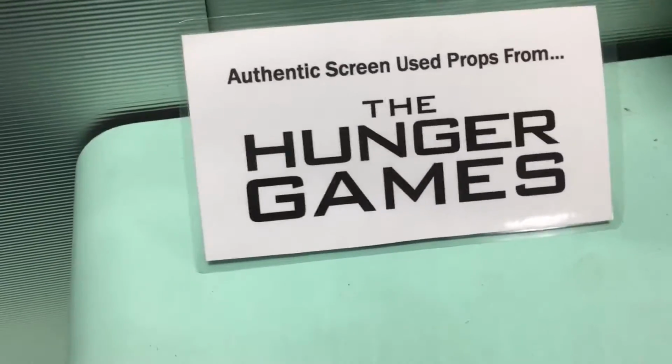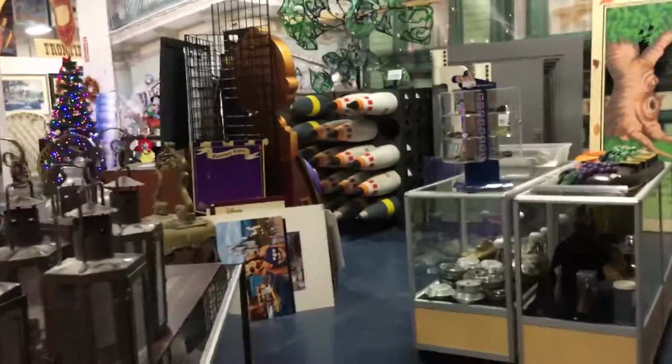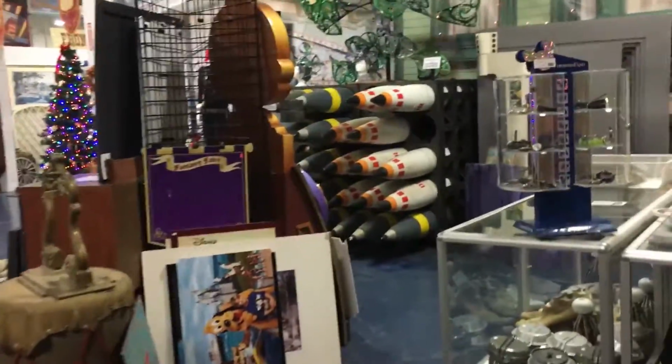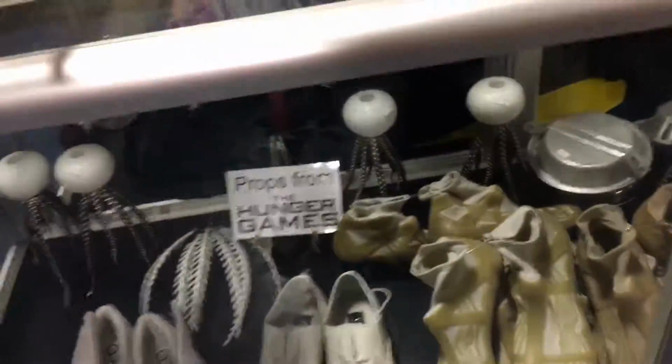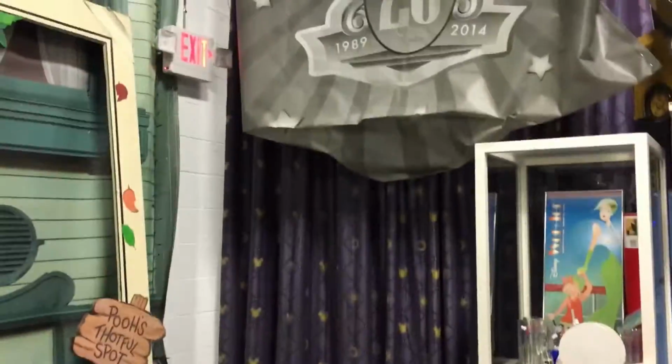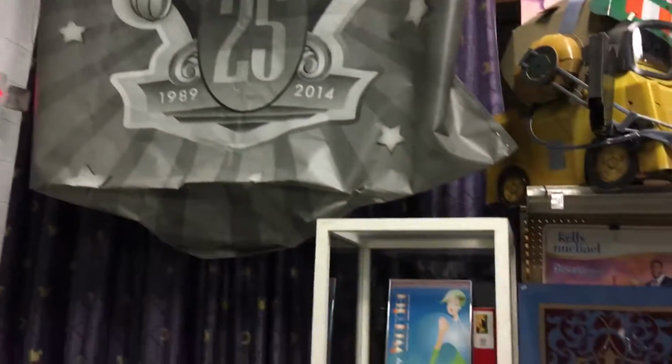Now that I'm recording, authentic screen-used props from the Hunger Games. So this was the pod or something. I remember seeing in the movie where that would have been. And my friend says those missiles over there are also from the Hunger Games. More props from the Hunger Games. There's a Hollywood Studios 25th anniversary banner.